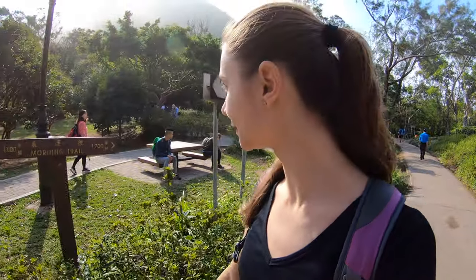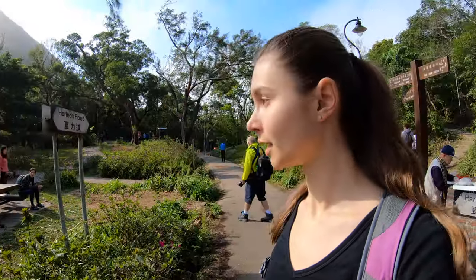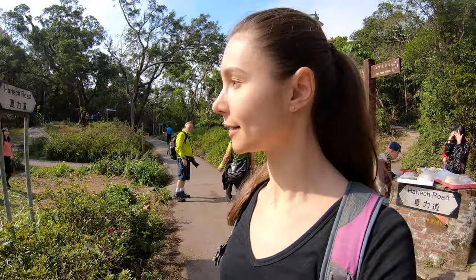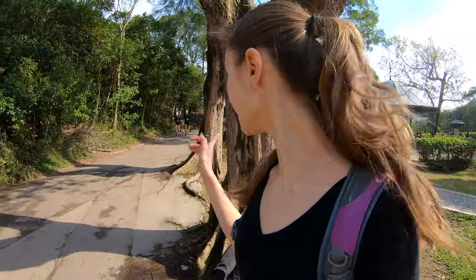By the way, we're back to the Morning Trail, remember? So, if we wouldn't turn right at the 600 meters, we would end up right here. And continuing the Morning Trail is that way, and it goes to the Galleria. But we're gonna go the other way.